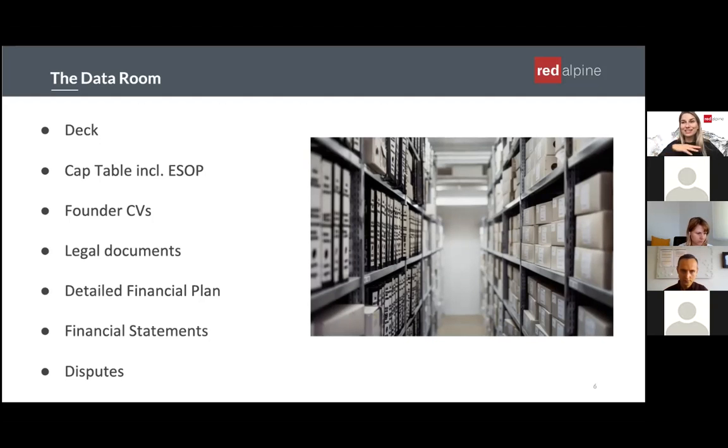Now, on the left-hand side here, this is not an exhaustive list. These are just a few ideas of what you should include in any sort of data room. It's things like a cap table, the founders' CVs. Very often the founders, or the key executives, will also be asked for ID copies. And this is typically to do anti-money laundering checks. It's typically requested from most VC funds.